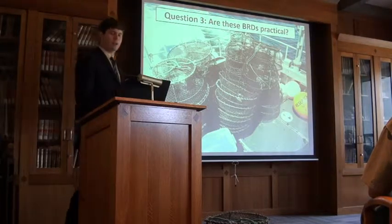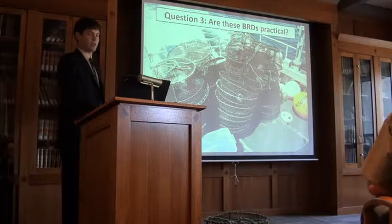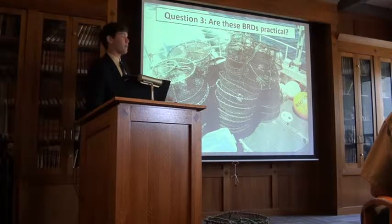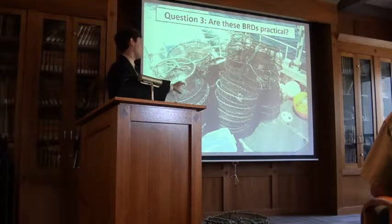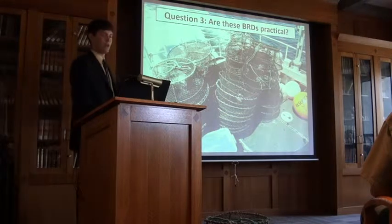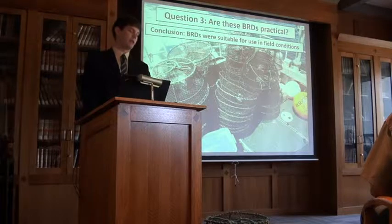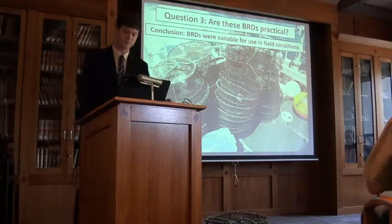Thirdly, are these devices practical? Well, this is more for the fishermen to say than for me, but for the ones that we showed it to and talked to, they seem pretty interested in it. These gears right now are stacked, so this is how it would be on the boat. You've got all the different devices in the traps. They're still stacking just fine, so they're not interfering that way. They're pretty easy to clear. So I would conclude that they were suitable for use in field conditions, also because they were very durable.